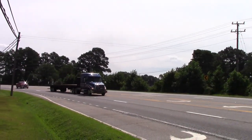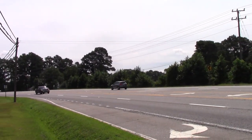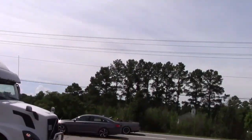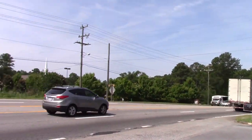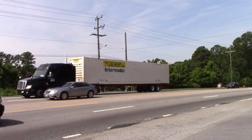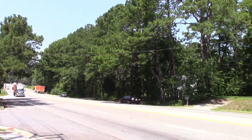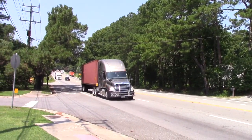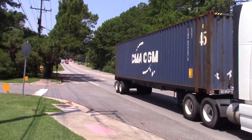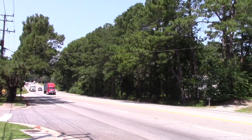Cascadia. Got him. Yeah. Let's see what we got. Volvo. Another Cascadia. Oh, Mack plastic. Train horns on a Cascadia, nice. Boom. Service transfer, nice. Either a Columbia or Century.